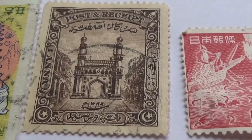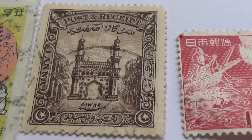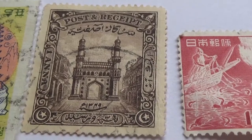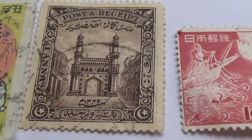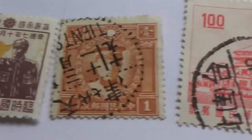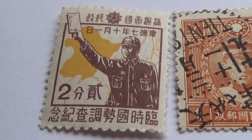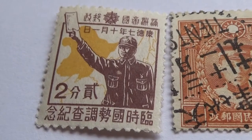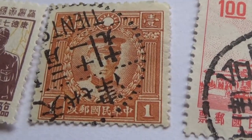Back in the old days, that was all manpower. It wasn't machinery or anything like that. It was all done by hand. Just think of all the labor that went into that. Very nice. Beautiful stamp. All right, let me show you what else we have here. Starting with this one here, it's a 2. And here we have a 1.